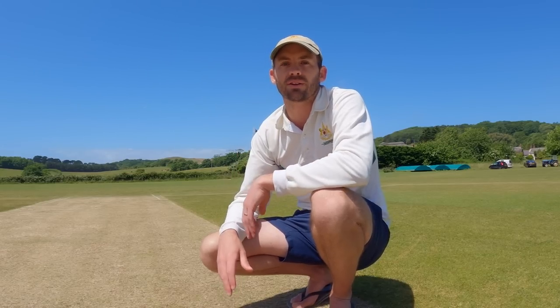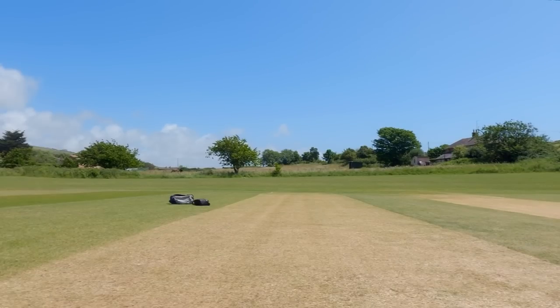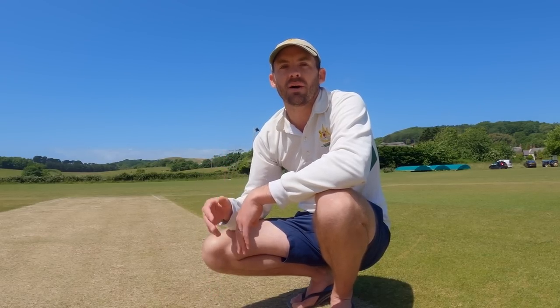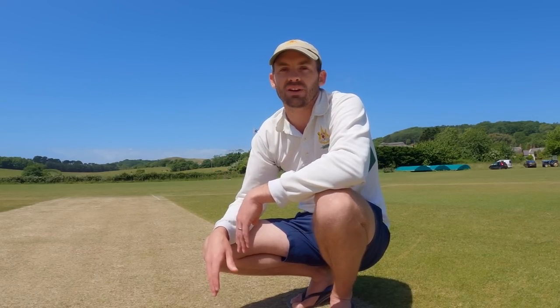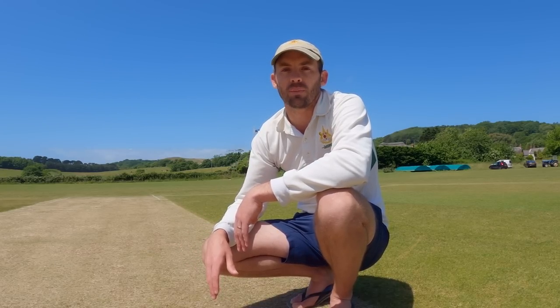The pitch that we're playing on today is also sloped. As you can see, I've got the camera exactly level, and that's basically the slope of the pitch. So it'll be interesting to see what the ball does, both away and into the batsman, depending on which side you're bowling from. So just a little challenge to think about while batting today.